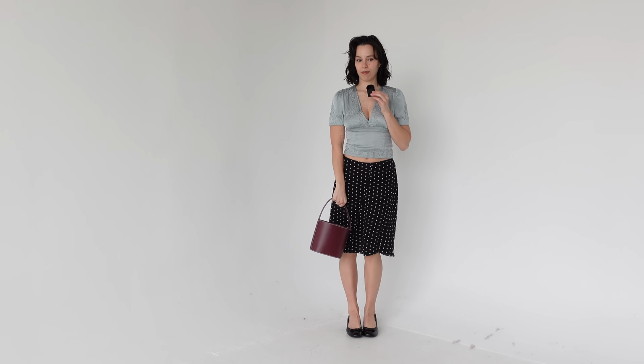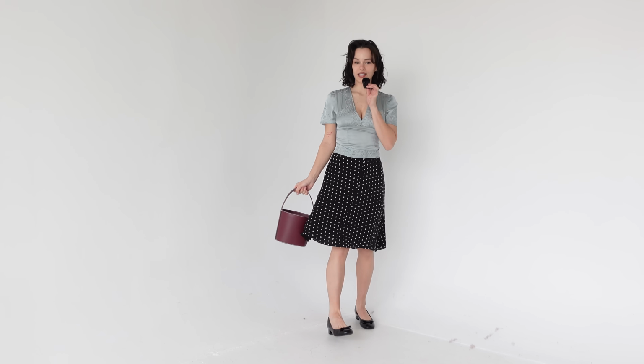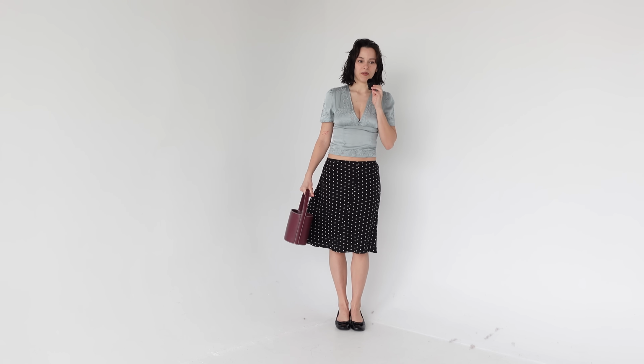Any bag, I'd probably do my bucket burgundy bag just to play into this 60s housewife look. This is just such a cute outfit. I want to wear it day to day also. I think if I was to wear it day to day though, I'd pull the skirt low-waisted and show a little bit of midriff, but not for a wedding.